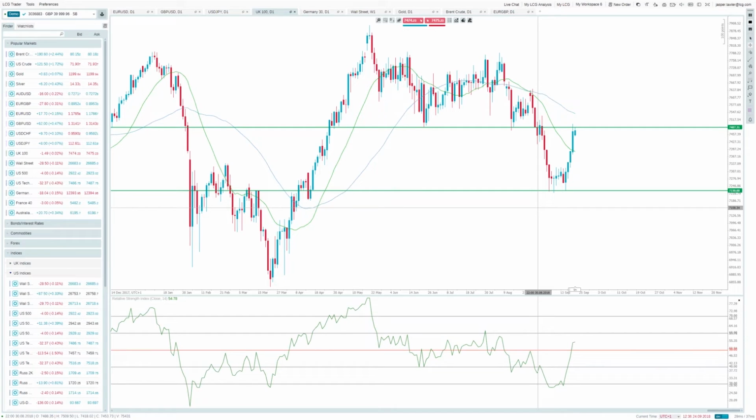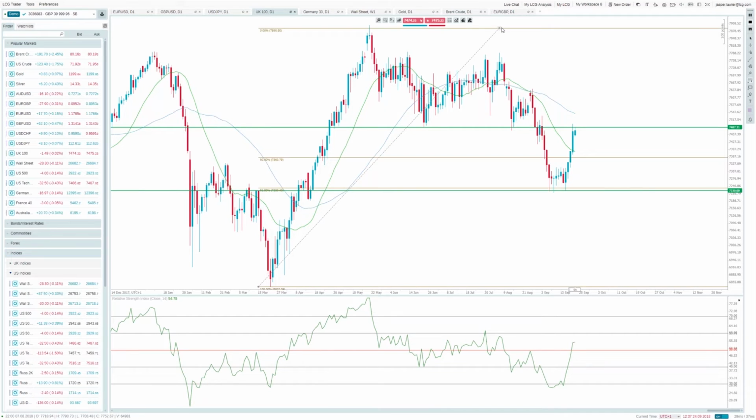If we look at this rally here, we can see it is the 61.8% of this rally in terms of Fibonacci retracements, but we'll kind of pluck justifications out of nowhere. That 7250 really is a round number that we could have paid attention to, but for the time being, we've rammed straight into this 7487 level, which is these two lows here.